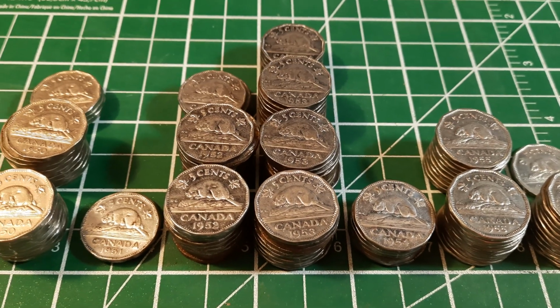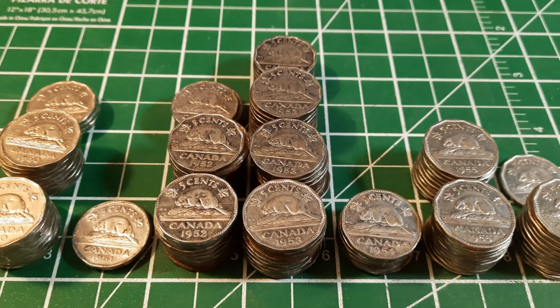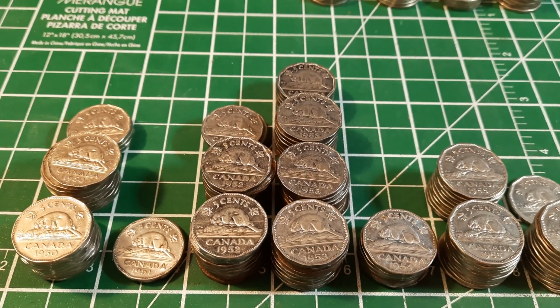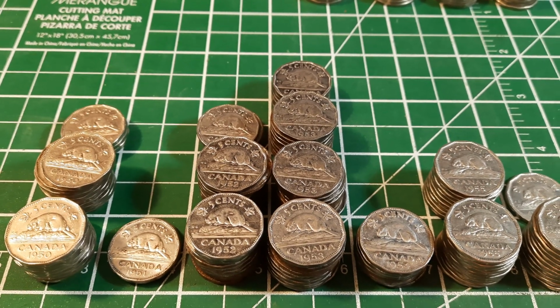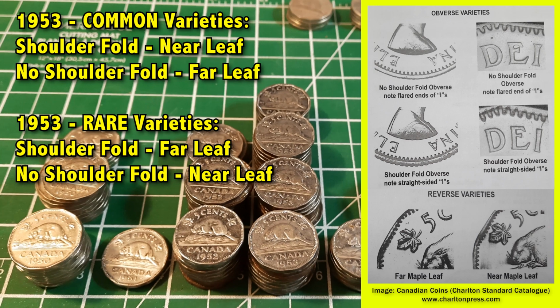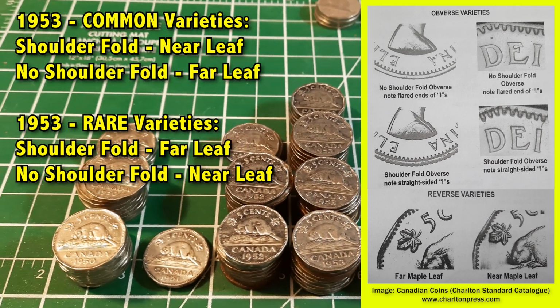Many of them are in fairly poor shape. They're, again, those chromium plated steel nickels, just like the 52s beside them, and they're subject to wear and rusting. So I've put the best ones on top here. But all of those 53s are the common variety, so that is the shoulder fold near maple leaf and the no shoulder fold far maple leaf. So none of the rare varieties.